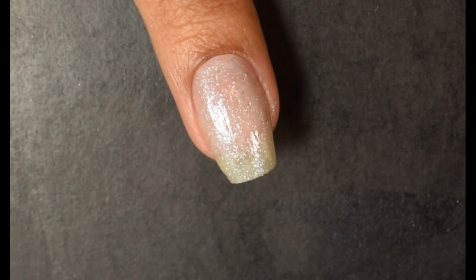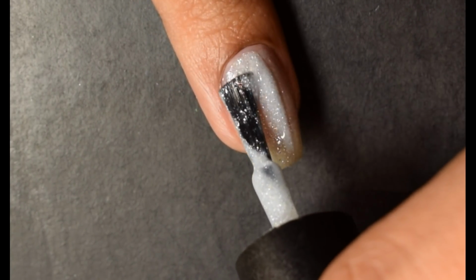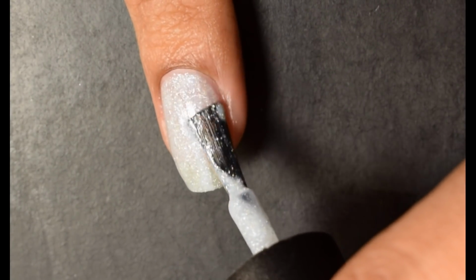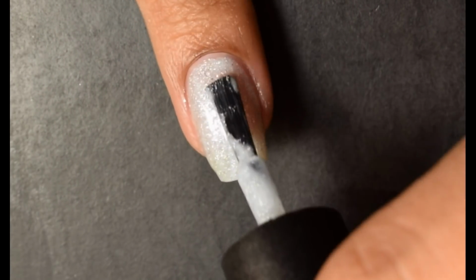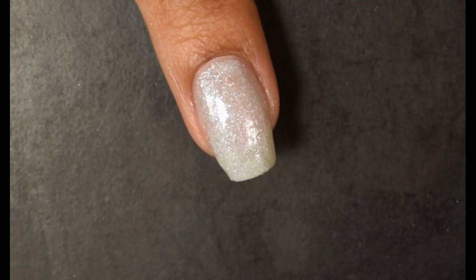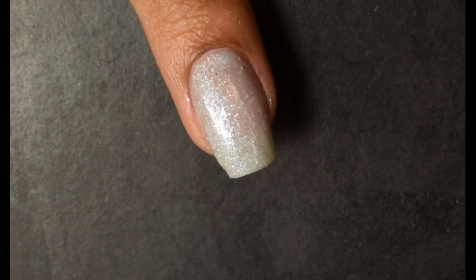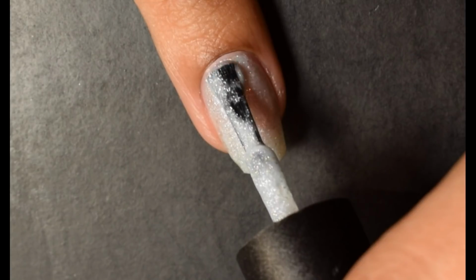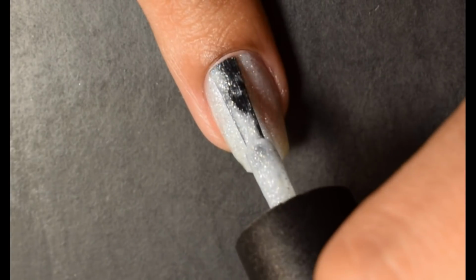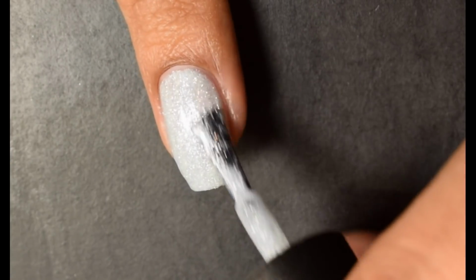On this one, it does start off just a touch sheer. I did build it up to complete opacity at 3 coats, and it's really a flattering Crelly to me. Of course, I'm going to be honest, I'm biased on white Crellys. Those are my favorite things in the nail polish world, but this one has a really cool tone underneath the whole finished look. I would describe it as a white with just a slight touch of icy blue. It's really, really light, so take that for what you will.